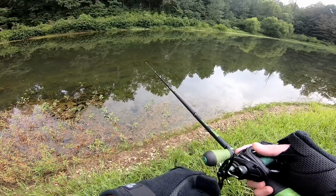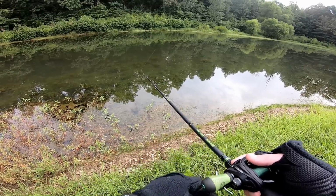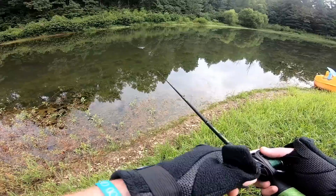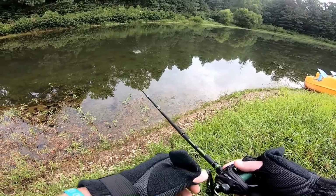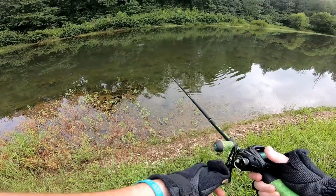Oh, there were 2 of them. That's cool. They were both chasing it. That's why I thought it was panfish. They were both kind of small. But they're all just patrolling right now, looking for food. Actually, he's still right here. There's still a little doink boy. You gonna hit this, bro?